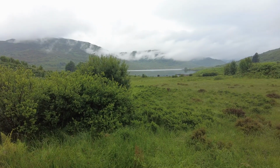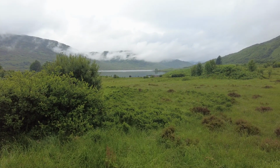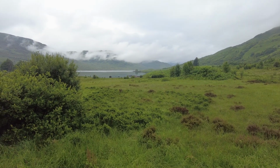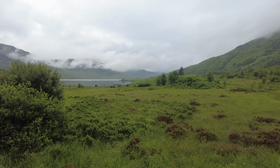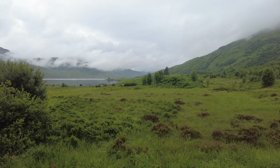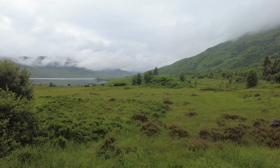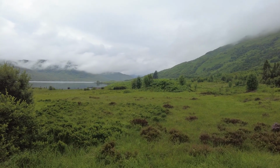So this rather lovely lake is, I think, called Loch Arklet. I'll put its name up on the screen if it's not Arklet, but I think it is. When it's not misty, you can actually see the Arrochar Alps, just at the end there. There's a road along the side, and it drops down to Loch Lomond at Inversnaid.